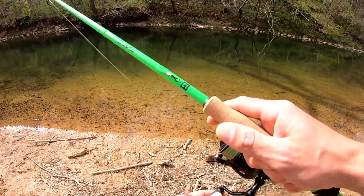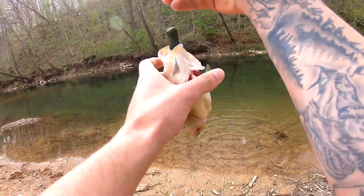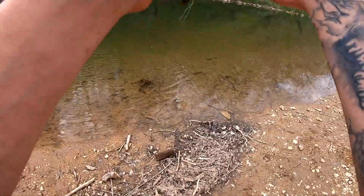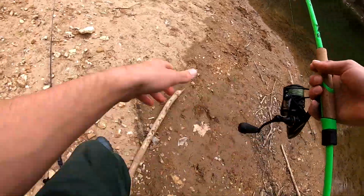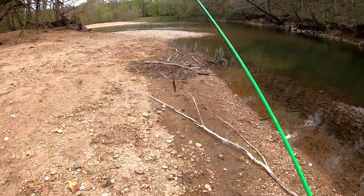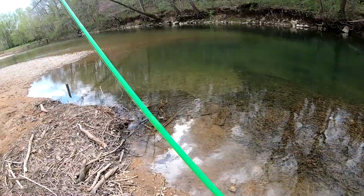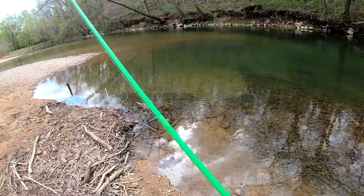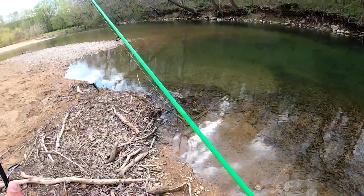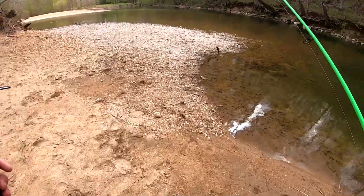Little bitty smallie. Oh no, another rock bass. Looked like a little smallie out there. Another little rock bass. Let's go up here, see if there's anything big sitting up here. There's a nice little shelf right here. This is right where that big smallie that hit mine was. He's sitting right off this little shelf over here. Don't see any though. Doesn't mean they're not there.